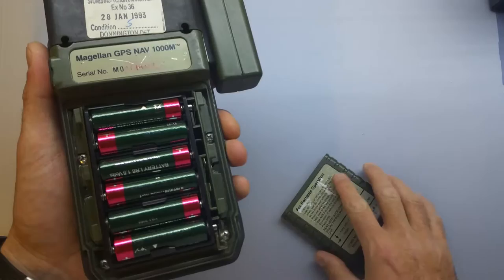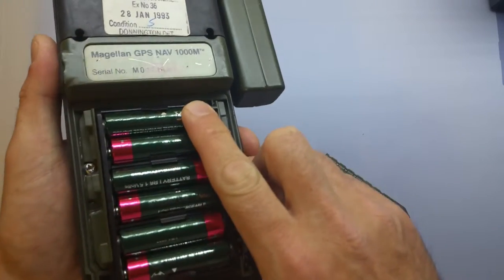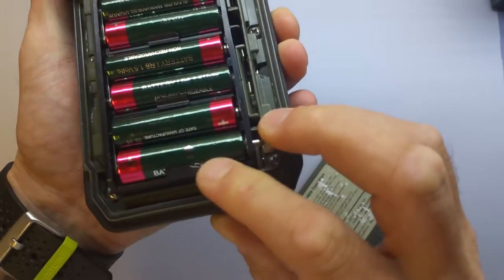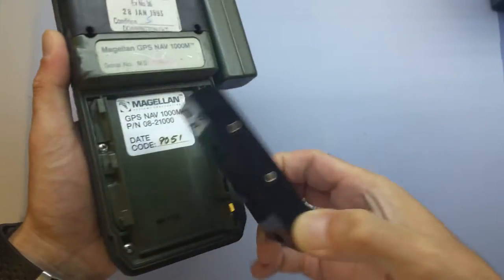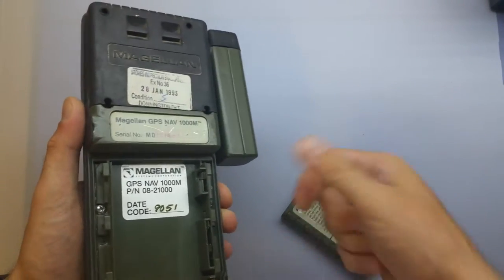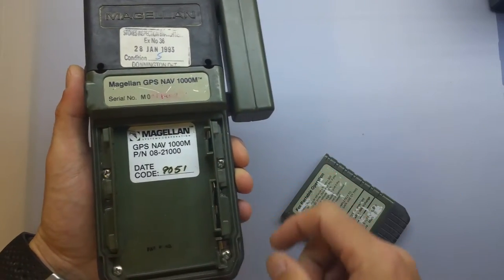So this still has the military batteries in it as well, the good old Vata with the military broad arrow on them. There we go. And that's just a 6 AA battery pack. So you can take that out, or you could have one spare already, you know, populated with batteries, and if you were running low, you just take it off and put it back in.